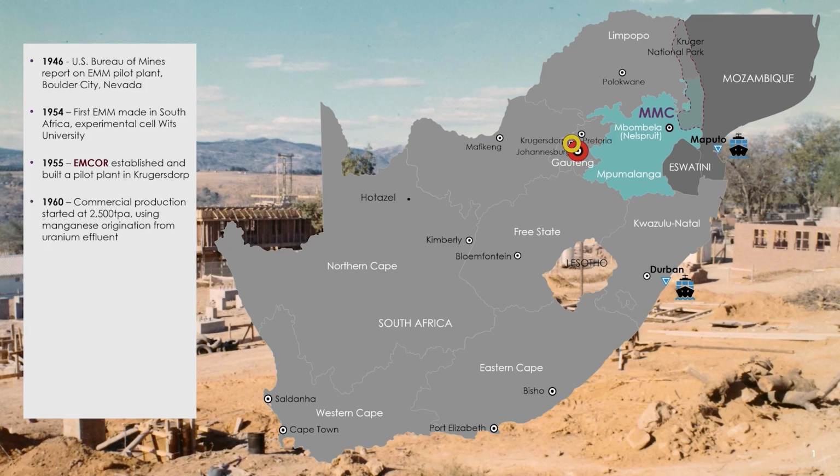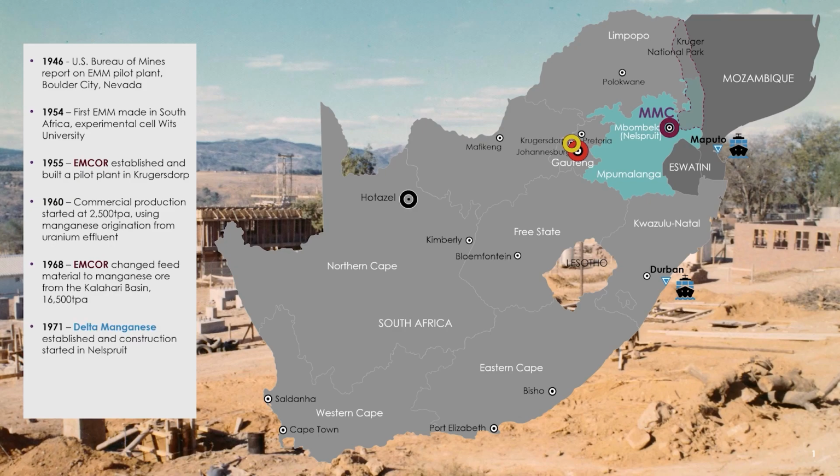In 1960, EMCOR's pilot plant grew to support commercial production of 2,500 tons per year. By 1968, EMCOR changed its feed completely to manganese ore from the Kalahari Basin, and capacity grew to 16,500 tons per year. A new company, Delta Manganese, was established in 1971, and construction on a plant in Nelspruit began in the next year. In June 1974, production started at today's facility, and it has not stopped once.